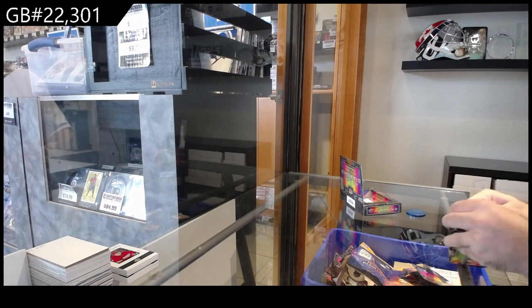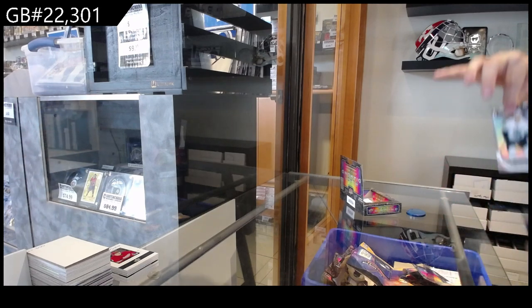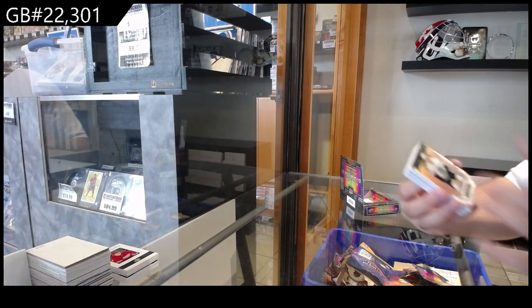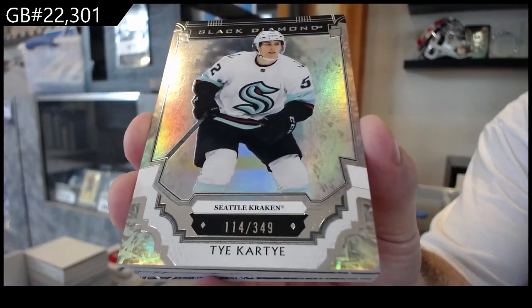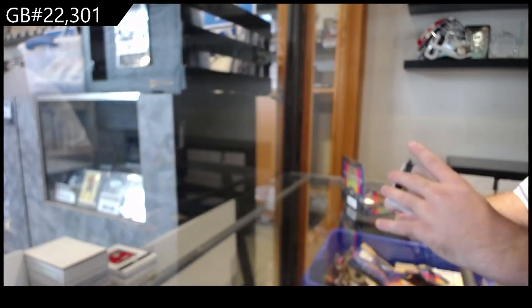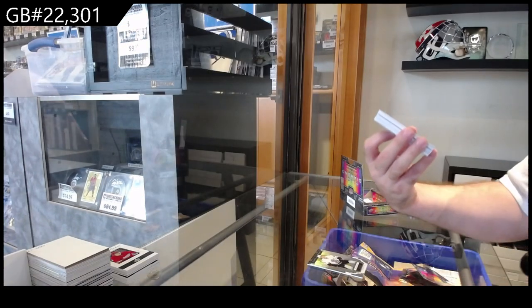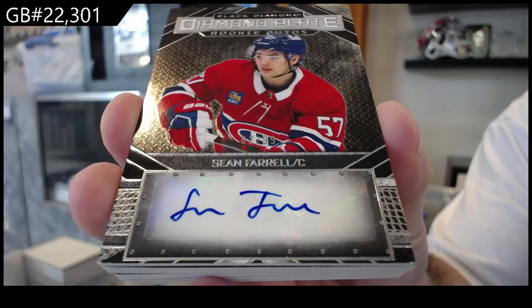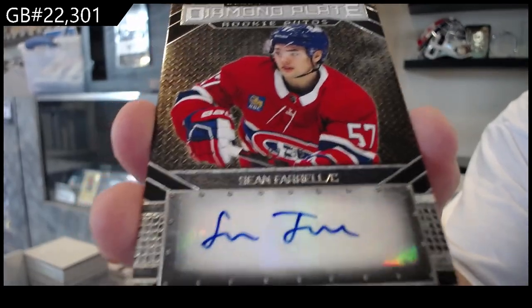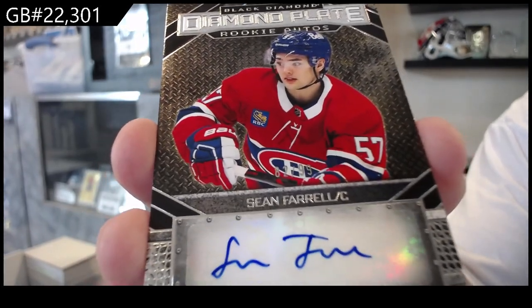Packs sometimes are insanely tough to open. It's a good rookie on the back. 349, Ty Cartier for Seattle. Diamond plate rookie auto to 99 of Farrell for Montreal. Diamond plate to 99. Farrell.